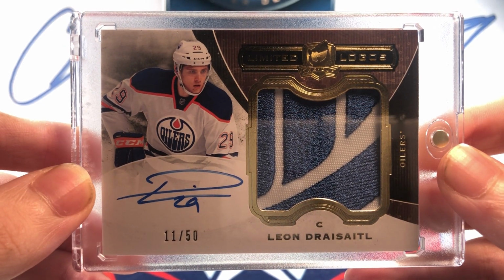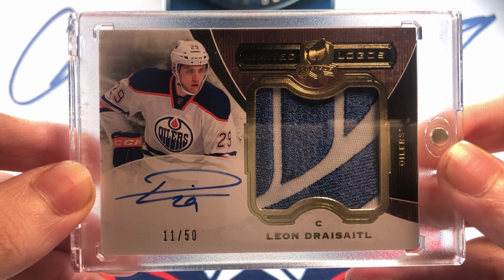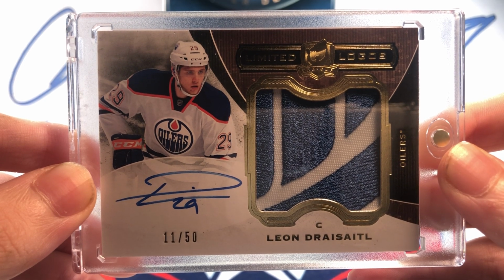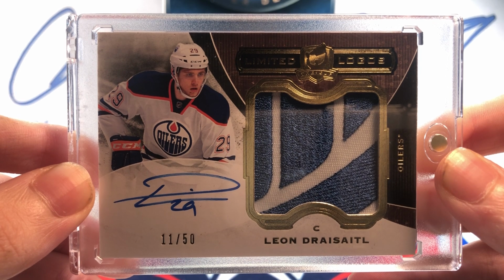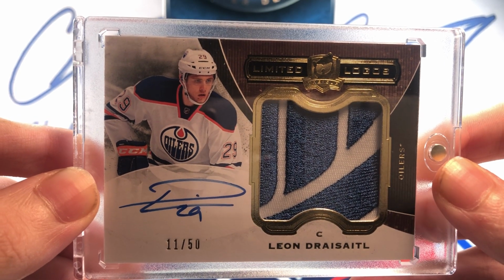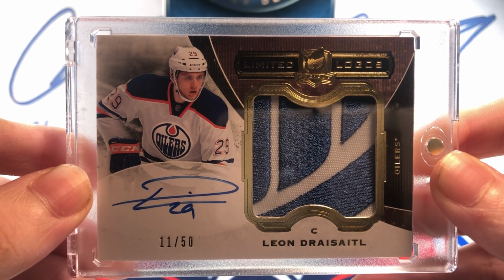And the hit of the box, Limited Logos 11 of 50, Leon Draisaitl. 2-color patch. Gorgeous card.